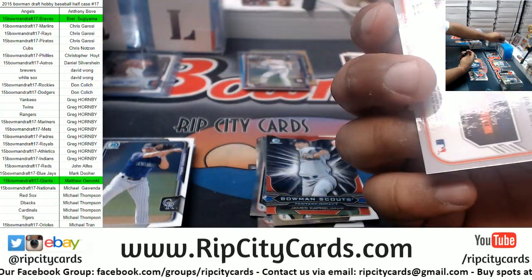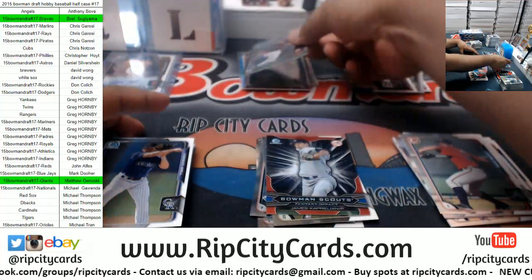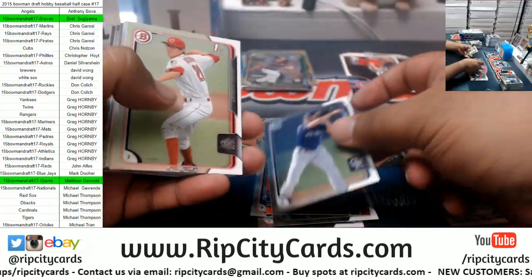Kyle Tucker here for the Astros, $2.99. Decent. His first Bowman there. It's a decent card.